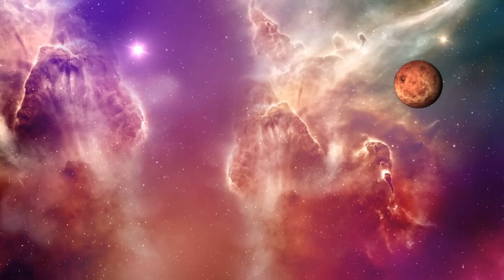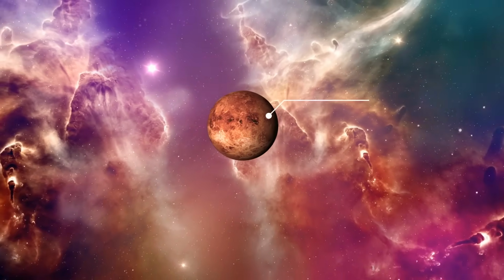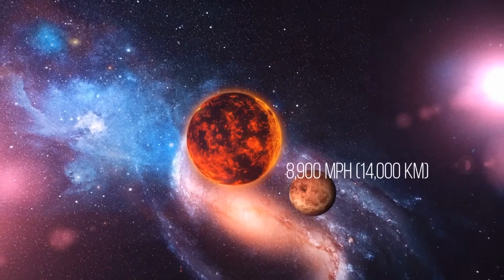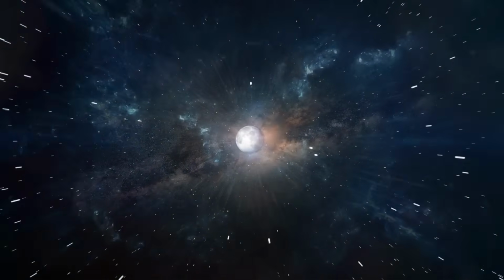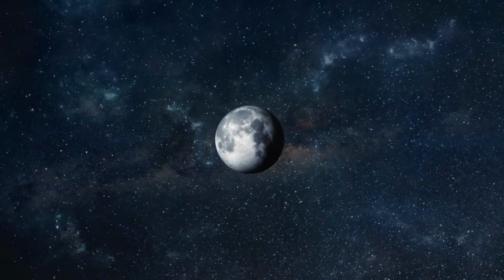At this time, another planet the size of modern Mars crashed into the Earth. Scientists named it Theia. At a speed of 8,900 miles per hour, it collided with the Earth. The impact of incredible force threw millions of tons of material into space. The debris gathered into a ball that became known as the Moon.